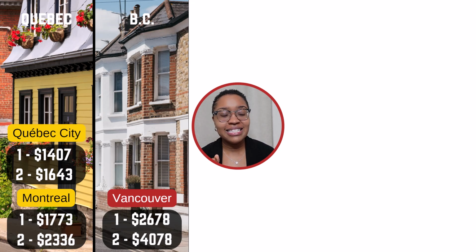BC has some expensive rent for a 2-bedroom, $4,078 for a 2-bedroom in Vancouver in British Columbia. Obviously, there are the more rural parts in all of these provinces, but this is the average cost in those major cities that most people know of. A 1-bedroom in Vancouver, $2,600.